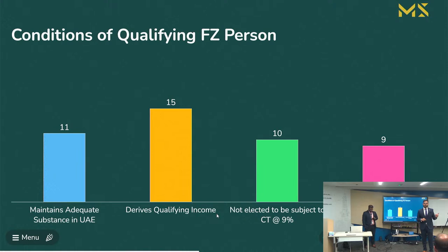As of now, it's not stated as mandatory, but the Federal Tax Authority can request it if required, but preparation of the financial statement and submitting the financial statement is mandatory. We'll just take one last question.